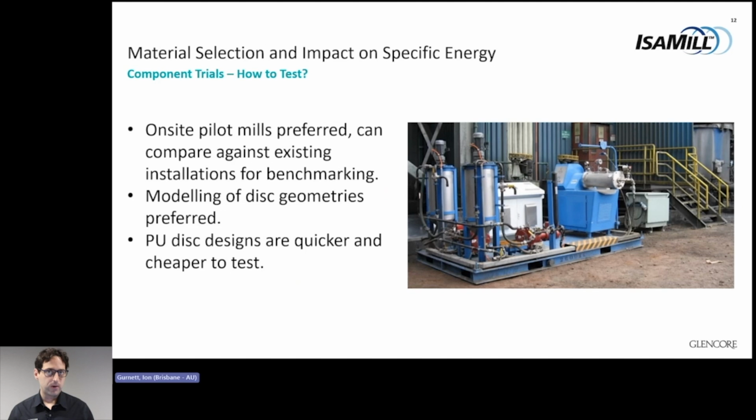Changing components on the M4 can demonstrate impressive results, but these do not correlate to a full-scale mill. We operate at different speeds, different flow dynamics, and what you'll find is what may be successful on M4 will destroy your mill.